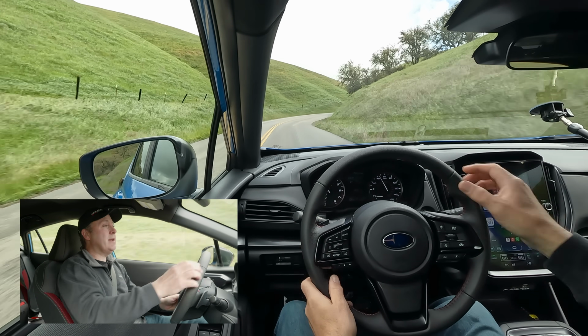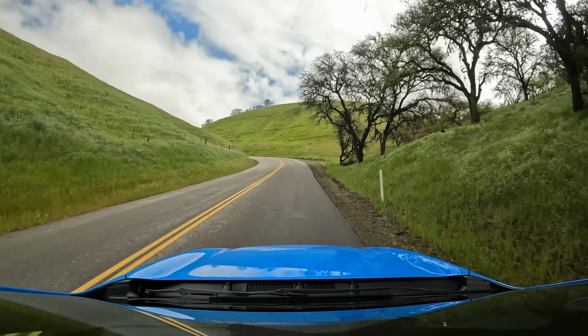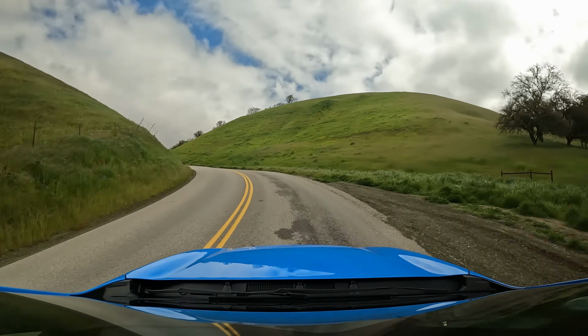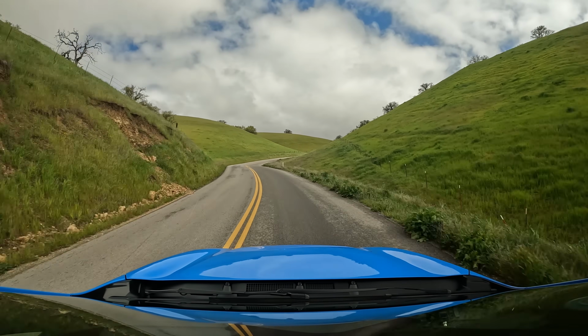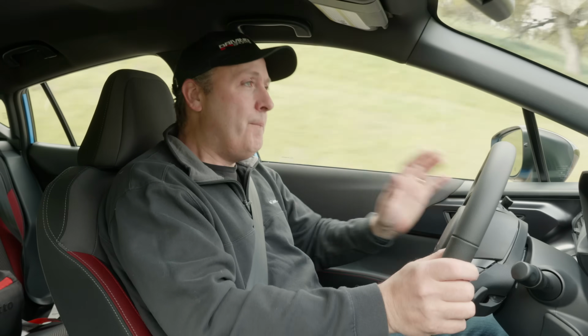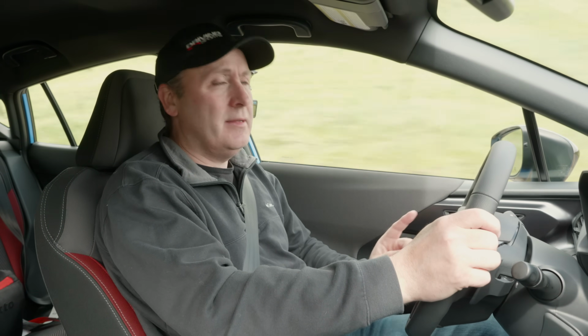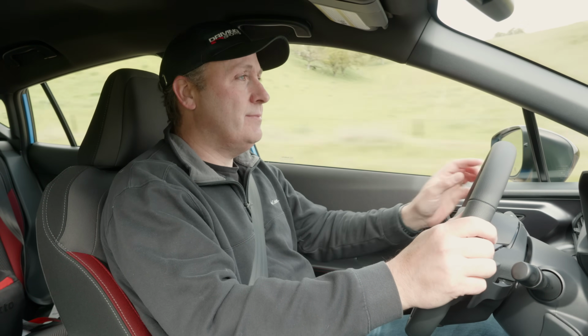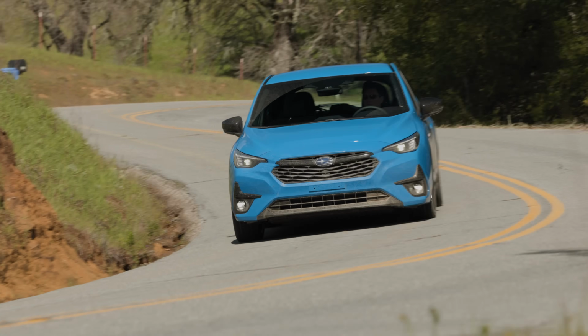So it's a different ride than the previous Impreza. Also, they've done lots of little things to improve noise, vibration, and harshness, reducing all of that. So you end up with a more premium driving experience. But does premium driving experience also mean that it's not as much fun? Let's find out. Naturally, this being a Subaru, it has a continuously variable transmission.